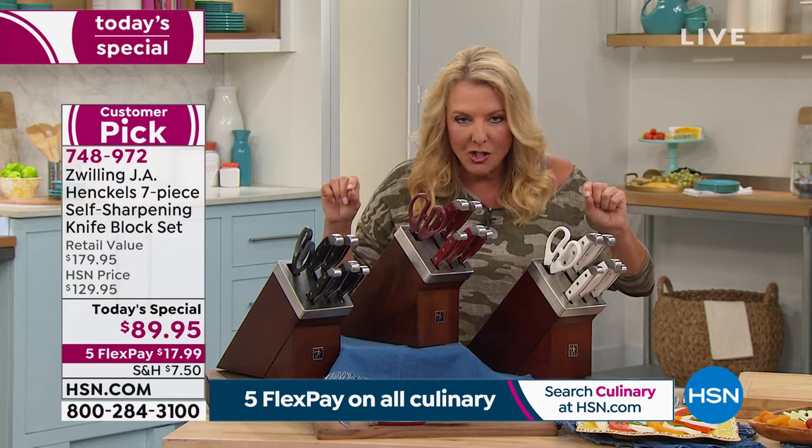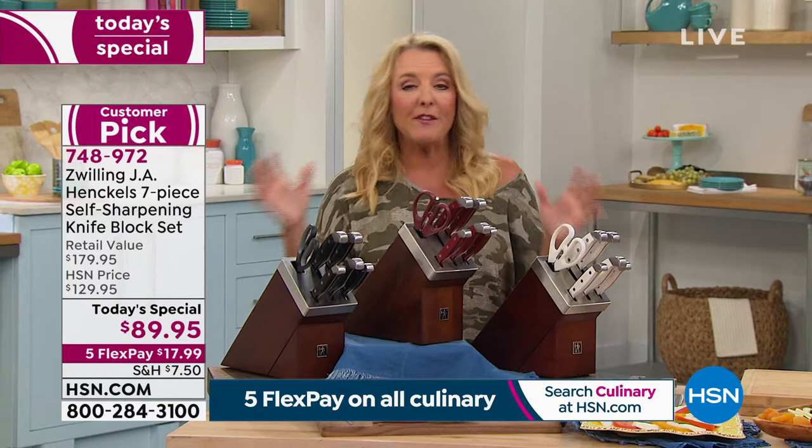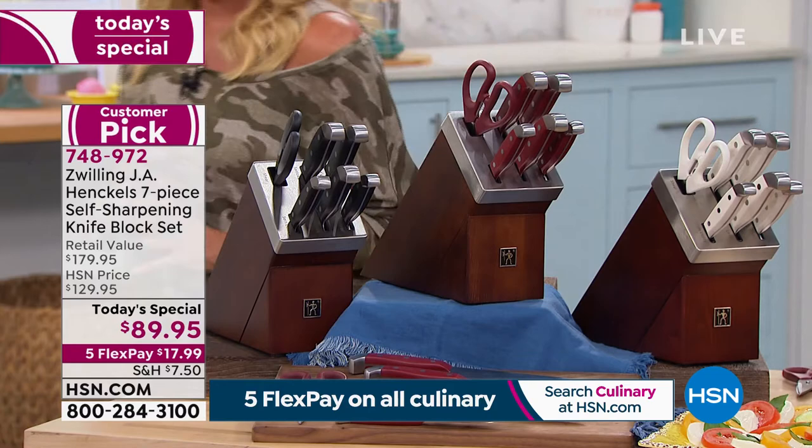That's what you're getting in today's special. It is one of the best innovations we've ever seen when it comes to kitchen cutlery. 3 different choices. We have the black set, we have the red set, and we have the white set. I'll show you all the things you're getting in it, and then I'll show you the magic that's inside this gorgeous designer custom block.